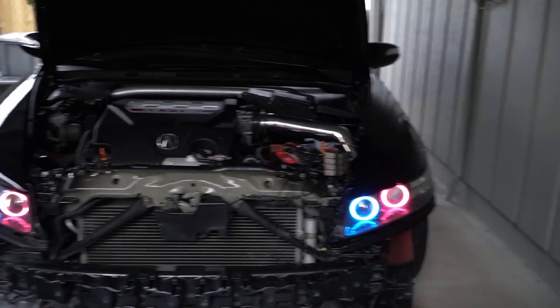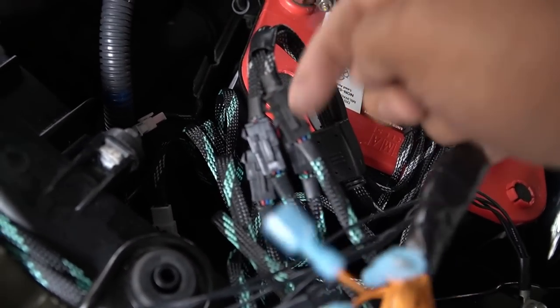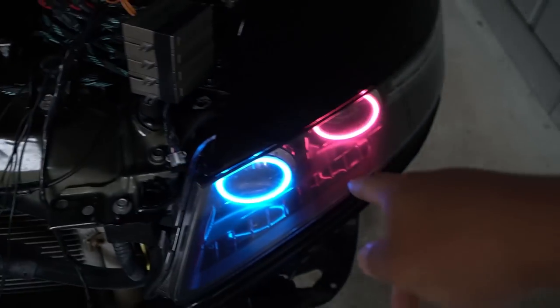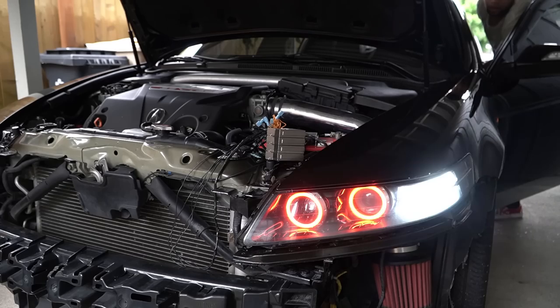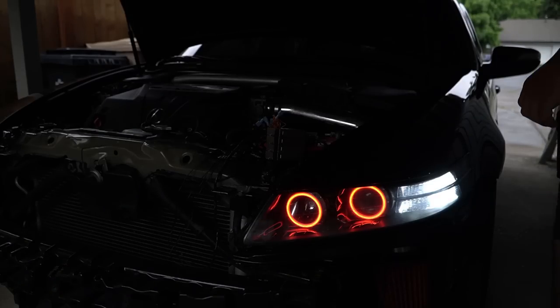See what I did on accident? I plugged it into the wrong one. But that's a super easy fix. We just need to swap one of these black ones to the number 2 section. Oh man, that is so sick.